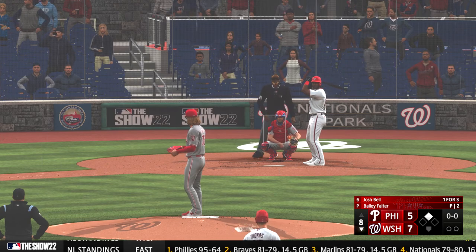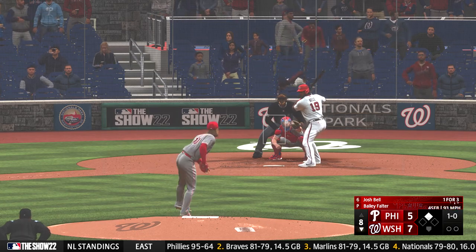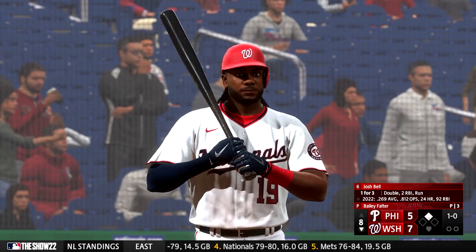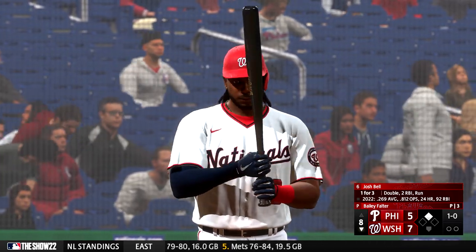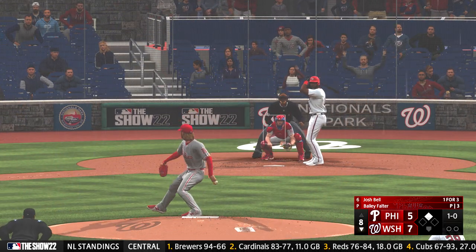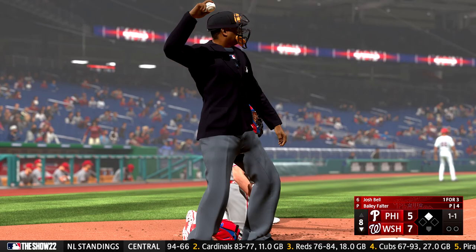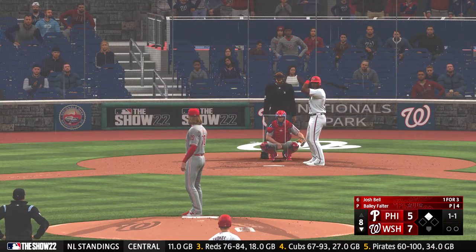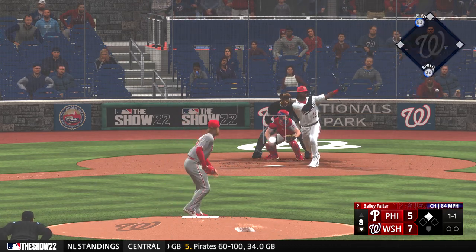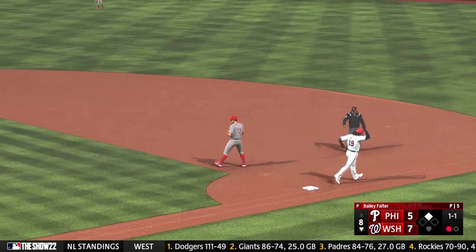Here's Josh Bell. The first baseman, number 19, Josh Bell. Pitch misses inside. 1-0. Ripped, but it curls foul. No outs. Runner on second. Ground ball to Bohm. And that chance handled. Zips it across. One gone in the bottom of the eighth.